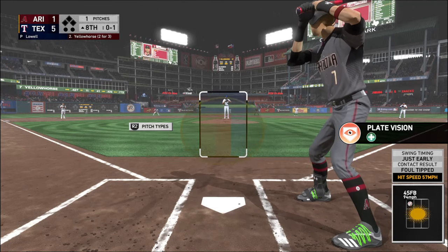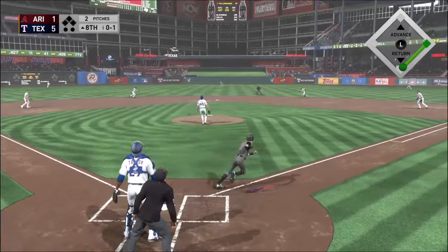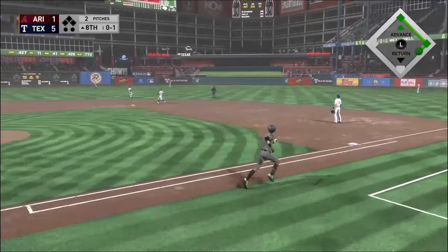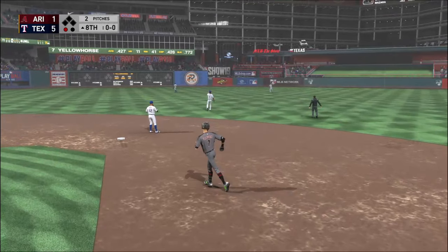Let her rip right here. Let's go. The windup and the 0-1. High in the air out to center field. Blackman is under it. Looks it into his glove, and there's one gone.